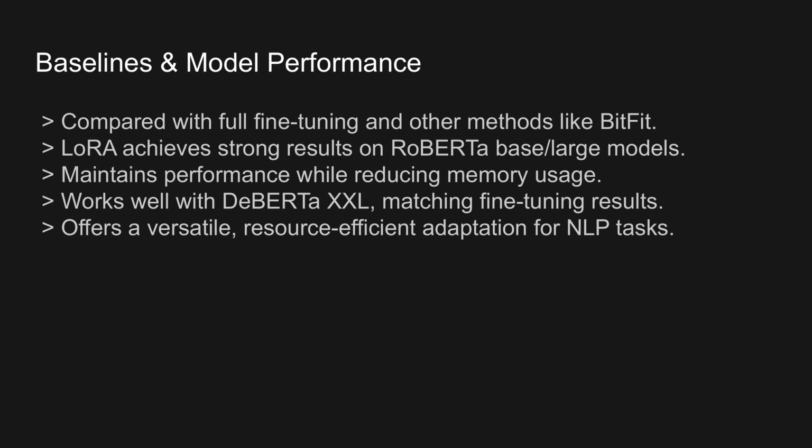The baseline methods include full fine-tuning, which updates all model parameters, and other parameter-efficient techniques like BitFit, adapters, and prefix tuning. Why do you think it's important to compare LoRA with these methods? I think comparing with these baselines helps us understand whether LoRA truly offers a significant improvement in efficiency and performance, right? Exactly. The comparison shows how LoRA stacks up in terms of both reducing trainable parameters and maintaining model performance. In many cases, LoRA not only matches but also exceeds the performance of these baselines, while using fewer trainable parameters.